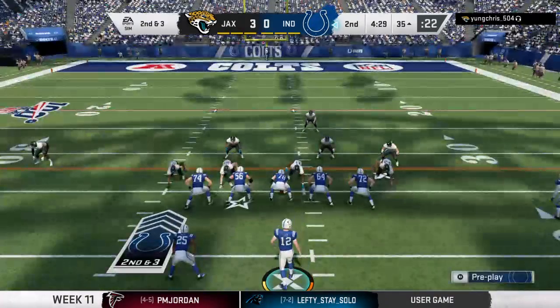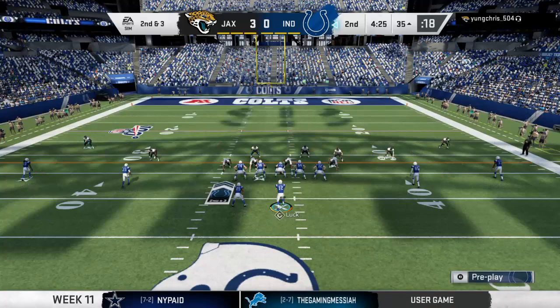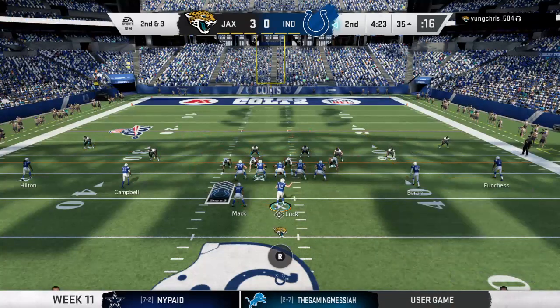Here's second and 3. Here we go, let's bring it. Let's go, let's bring it. Let's bring it. Sponge. Central West.